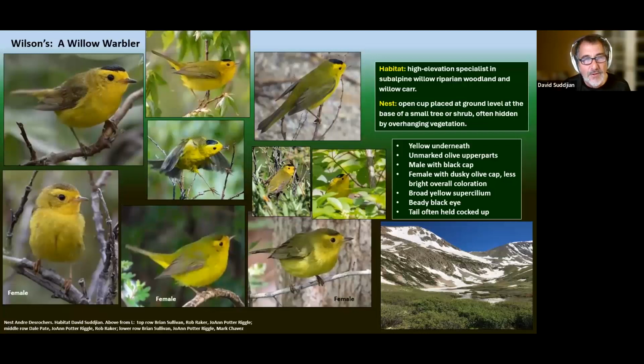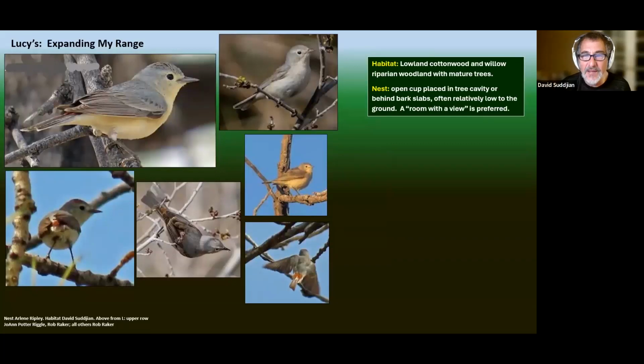Another thing this bird likes to do is hold its tail up, a little cocked upward. You can see in some of the central images here, the tail cocked up, very typical posture for the Wilson's warbler, and it flips its tail around a little bit. So distinctive posture as well as that distinctive head pattern. It's a small warbler as well. And they're only just starting to trickle in. As I said, they're a high elevation breeder in the state, and they don't rush to get here real early.